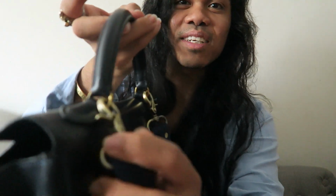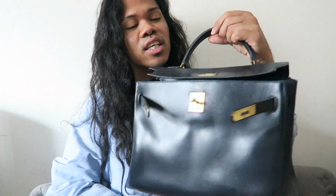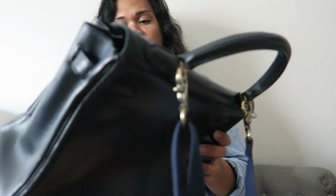It somehow ended up matching, close enough to the brass, whatever, that I got from Amazon, but this replaceable shoulder strap. You can shove a lot of stuff in here, and I don't think it gets too heavy like the Birkin has.